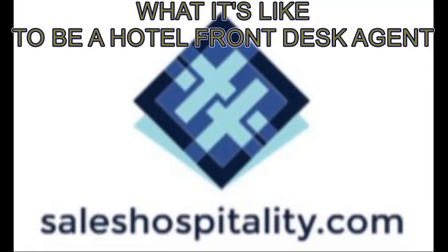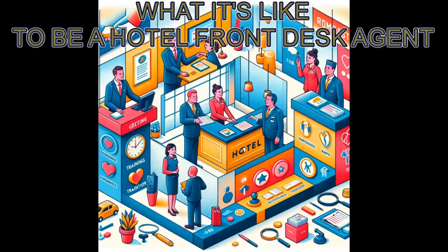Now, let's talk about advancement opportunities. Working as a front desk agent can be a stepping stone to a rewarding career in the hospitality industry. Many front desk agents move up to supervisory or managerial roles within the hotel, such as front office manager or assistant general manager. Some hotels even offer tuition assistance or scholarships to help employees further their education, which can open doors to higher-paying positions within the industry. The skills gained in this role, such as problem-solving, communication, and customer service, are transferable to various areas of the hospitality field.